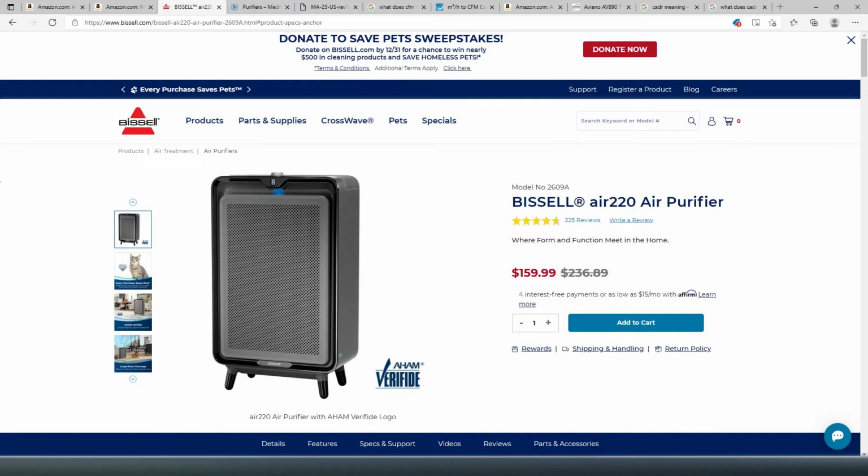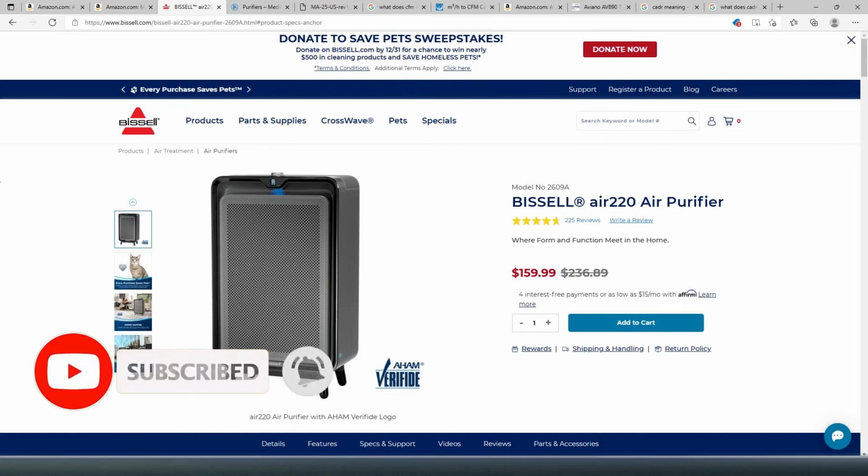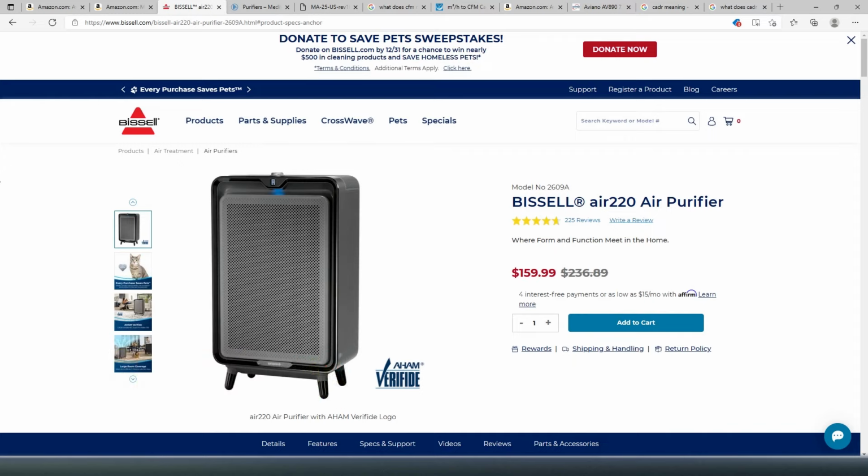So the first air purifier I'm going to take a look at, which really caught my eye, was the Bissell Air 220 air purifier. It's on sale. It used to be $236.89. It's on sale for $159.99. And right off the bat, it looks like it's a powerful air purifier. It looks like it could be 220 CFM.